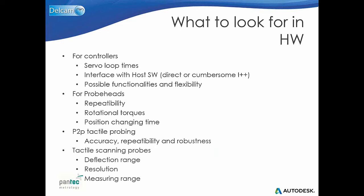So Thomas, what should we look for in hardware? Yeah, with hardware, it appears to be a bit easier, since the first step of comparing data sheets is quickly done. Further, insurers can give you a demo set for verification of parameters mentioned in the data sheet. However, for example, when you want to compare controllers to each other, first of all, look at the servo loop times, because normally the shorter the servo loop times, the faster the machine can be moved. Also, we have mentioned several times now throughout the presentation to look at the interface with the host software. Is there a direct interface, or do you need a cumbersome I++ server in between?